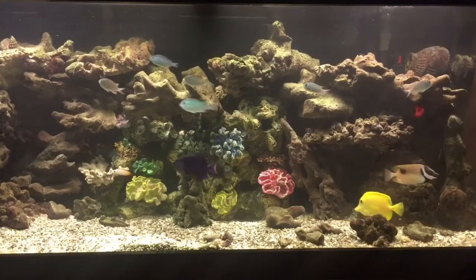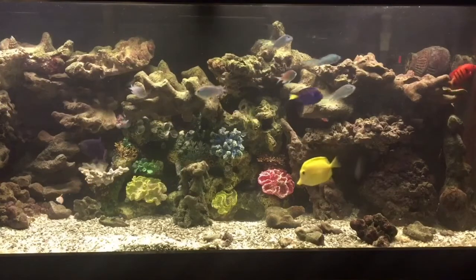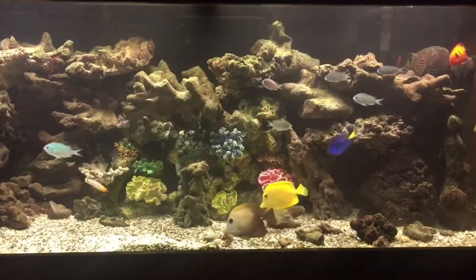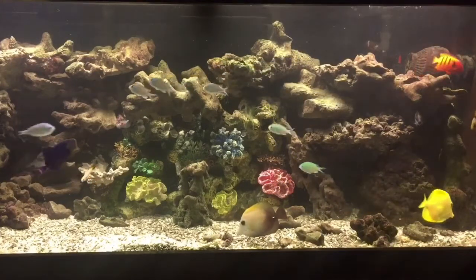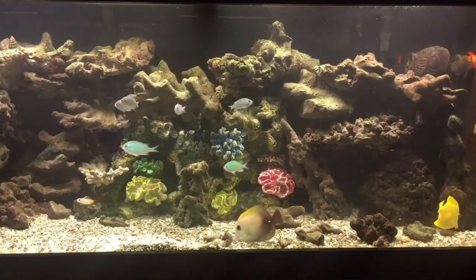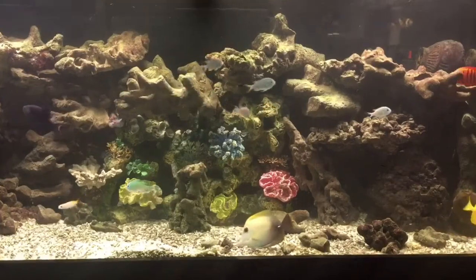Inside the tank I've got two power heads going, both for circulation and to keep things as clean as possible. I don't have any high-tech lighting on this tank or anything spectacular like that. It's just a fun tank that we enjoy in the fish room.